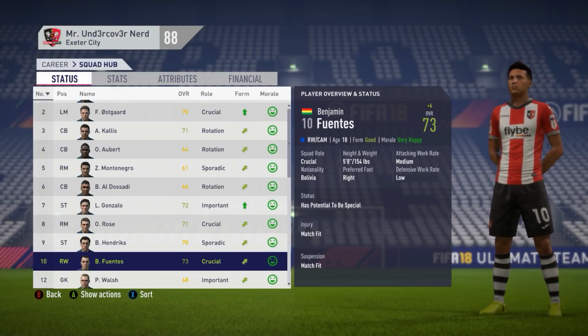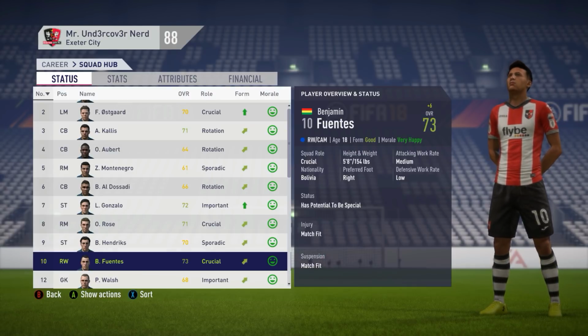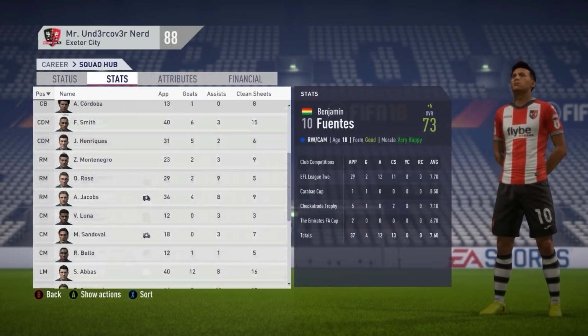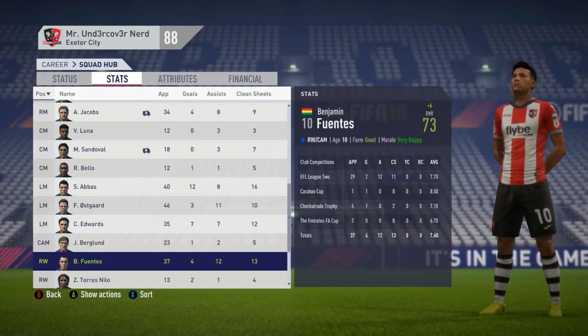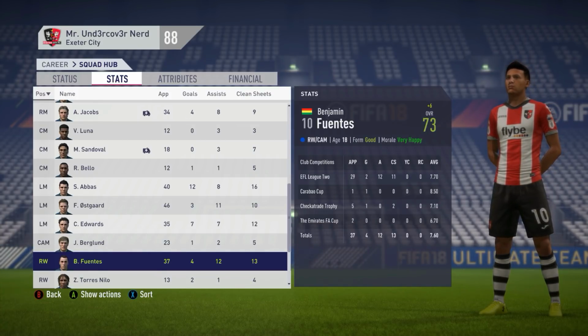So here we have the lad from Bolivia then. That's Benjamin Fuentes. And Fuentes was someone that, when I originally got him, I thought, oh, yeah, he's going to be really good. Played him a couple of games and thought, oh, nah, he's lagging behind. He's not as good as the rest. I mean, we still played him a lot of games. We played him in 37 games. He had a fantastic rating.